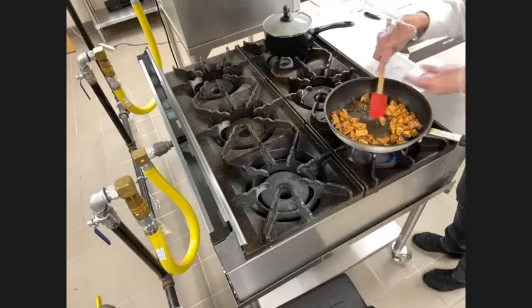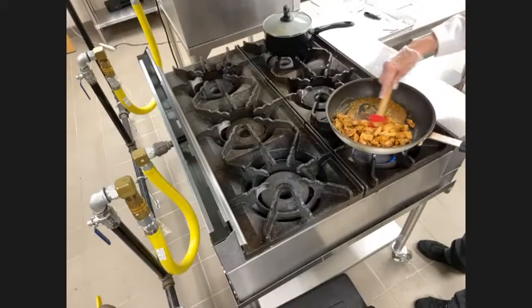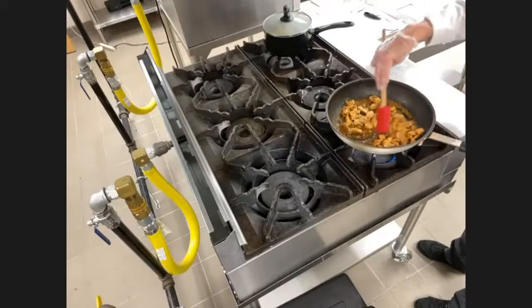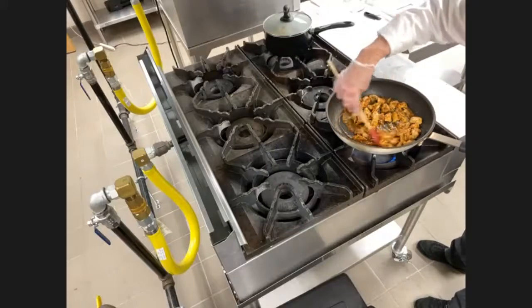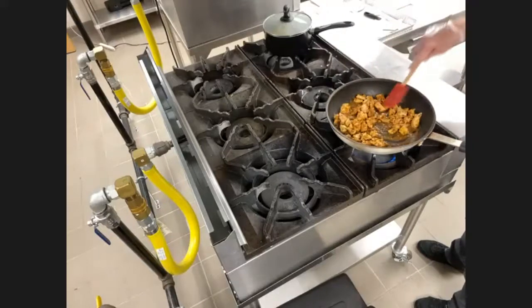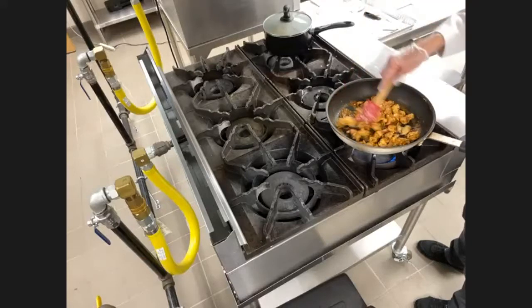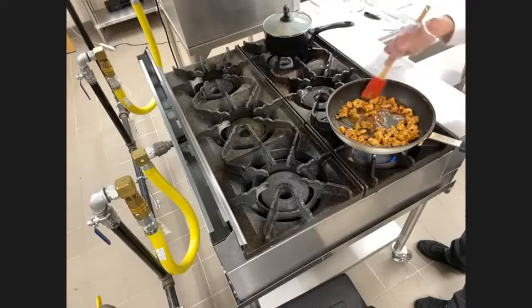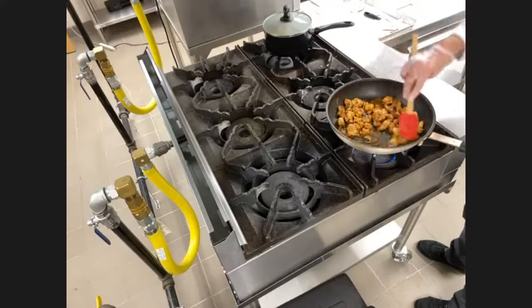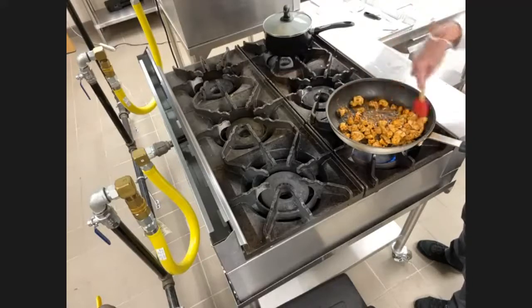Stir it around, nice and sizzly. Look at that. Isn't that pretty? And it should smell really nice to you. I hope it does. This only takes a minute to do. We don't want to lose too many of those juices. We want that chicken to stay nice and moist. All right, look at that. Stir it around just a little bit, just enough to get it heated again. This chicken is fully cooked. You just want it to get warm.